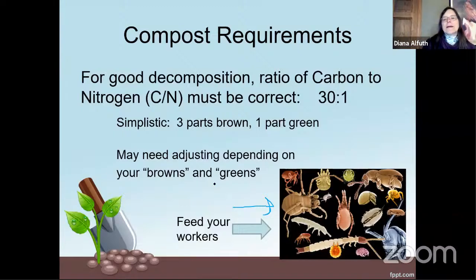And then you want to balance that with 1 shovelful or 1 part of green stuff. And green is fresh stuff. It's fresh kitchen scraps. Even if it's an orange peel, it's still considered green. Manure, fresher manure, fresh grass clippings, freshly pulled weeds that have not yet gone to seed. So when you're pulling those little 6-inch tall weeds and they're all just leaves, that's green stuff. So anything that's green is higher in nitrogen than something that's brown.